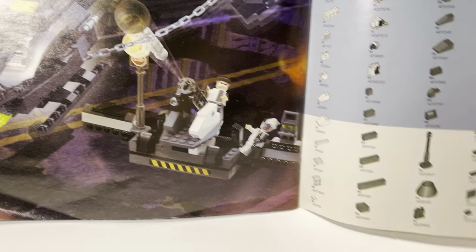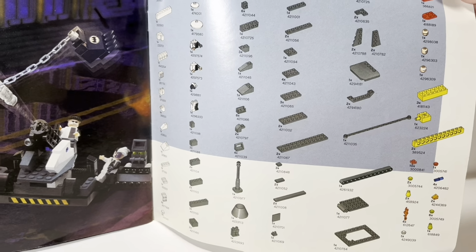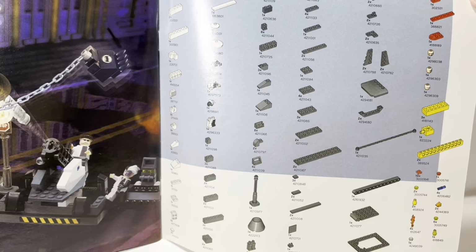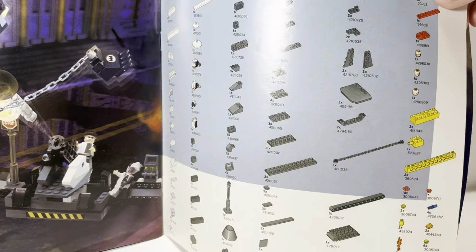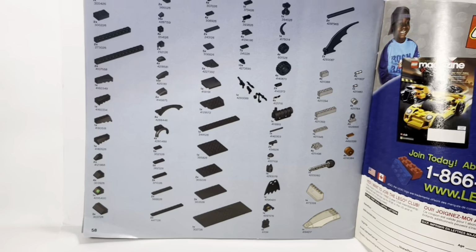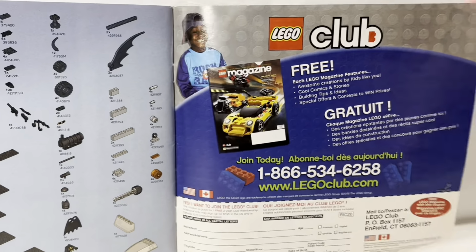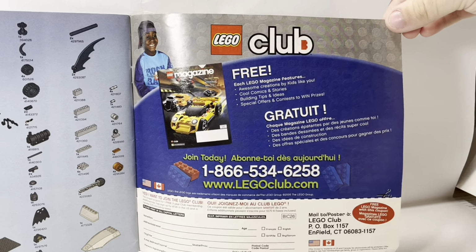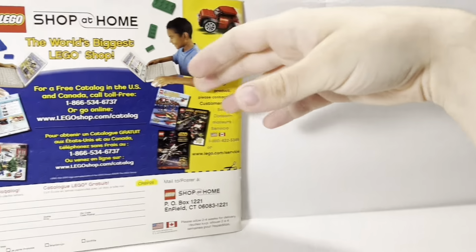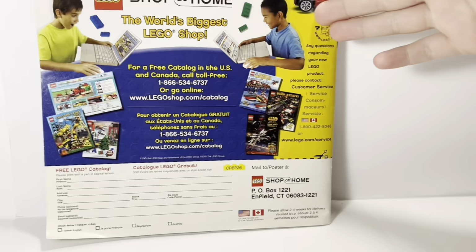And then it shows the piece count, and it's actually kind of strange. It almost looks like an error, and I wonder if it is, but it might be just that it's like, Two-Face. Oh, it's normal here, so that's very strange. I wonder if that's like that on all the copies of this instructions. And here at the end, it's just Lego Club, God rest its soul. And at the back is Lego Shop at Home. Nothing about that wind stuff though.